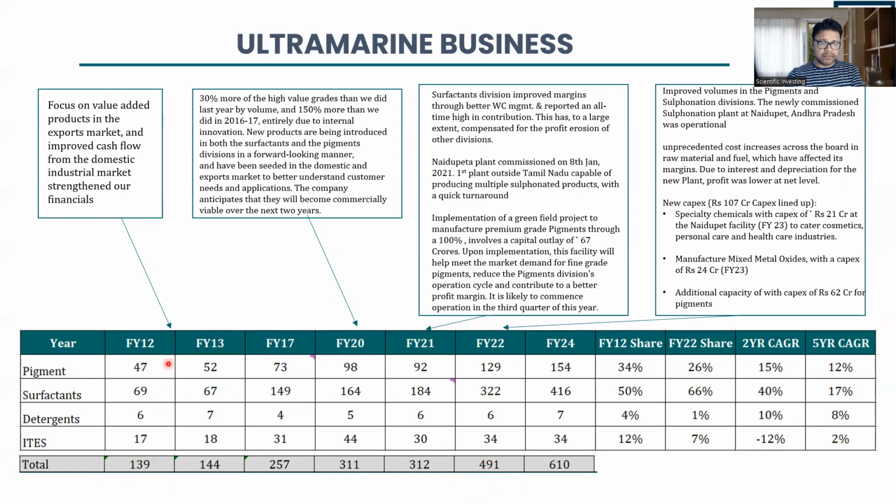And if you see, bulk of this growth has come from pigment and surfactant. The last 5-year CAGR of pigment is 12%. Last 5-year CAGR of surfactant is 17%. Detergent is 8%, but it remains small, and in fact, in 10 years there is no growth. And IT, yes, it has doubled, but again, in the last 3-4 years, not much growth, 2%.